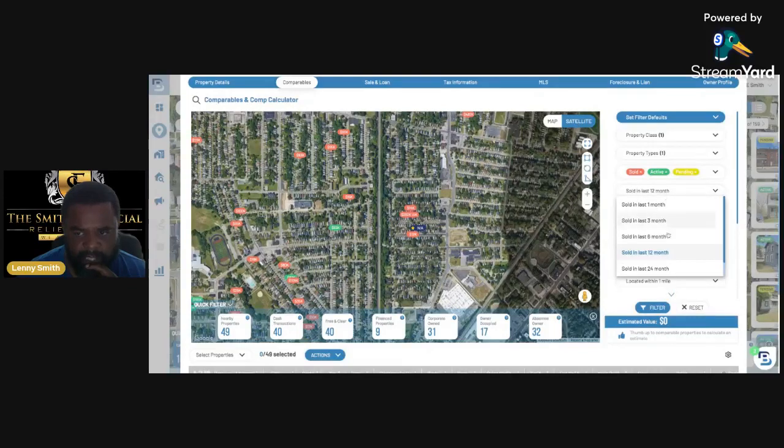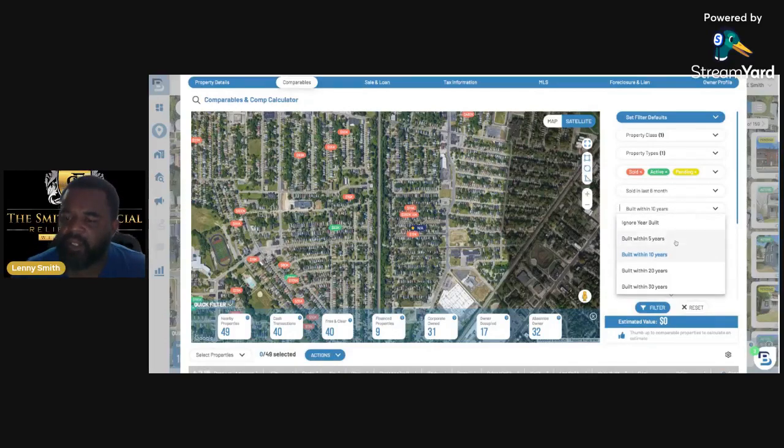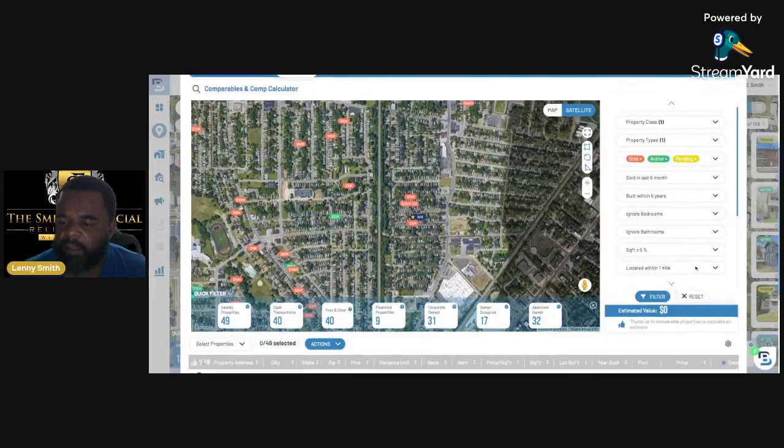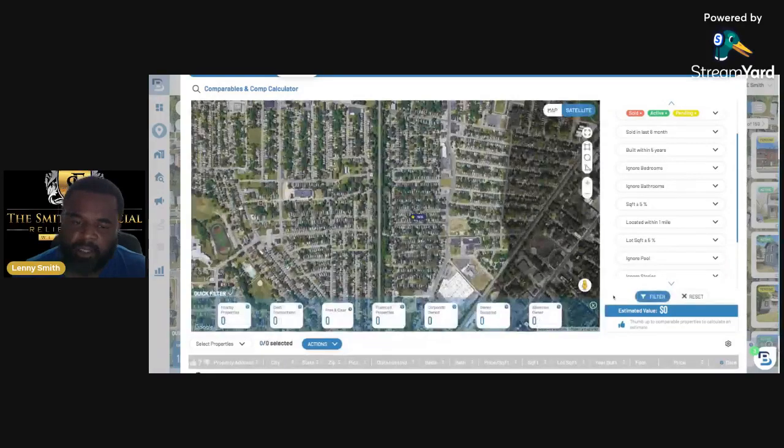Let's change our filters on the right. We probably showed in the last 6 months. Let's go 5 years built. Let's ignore our beds, our baths. Let's go 5% of square feet. Okay, within a mile, 5% of the lot. Let's see what we got.